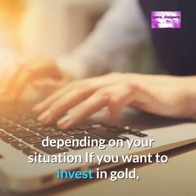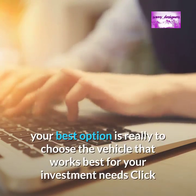If you want to invest in gold, your best option is really to choose the vehicle that works best for your investment needs.